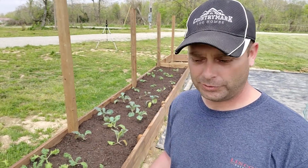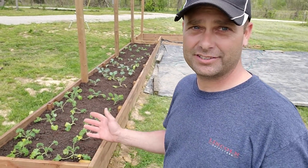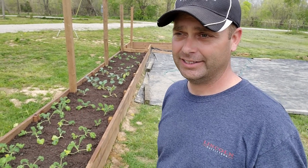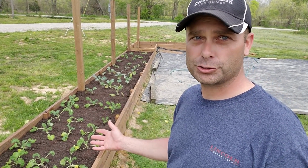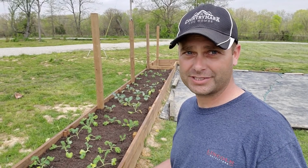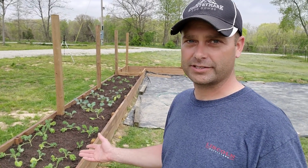So planting these plants in this raised bed actually went really easy. That potting soil was super loose. I was able to just reach down in there and pull that out with my hand. No tools required. It's just a really loose potting mix. If you don't want it that loose, I would suggest putting more topsoil or compost in with it, and that'll get more compact, and it won't be as loose.